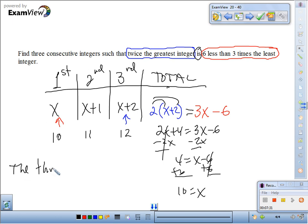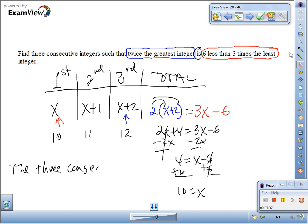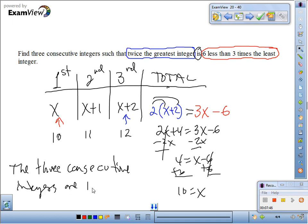The 3 consecutive integers are 10, 11, and 12. Yes? Question? All right, let's go to number 19.